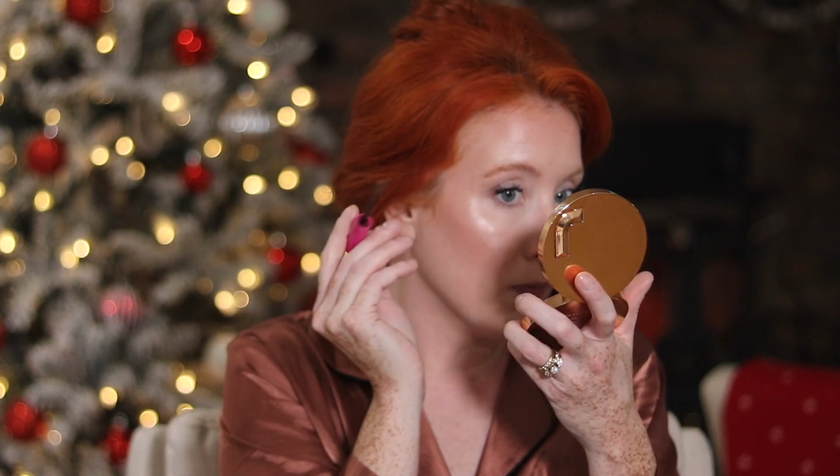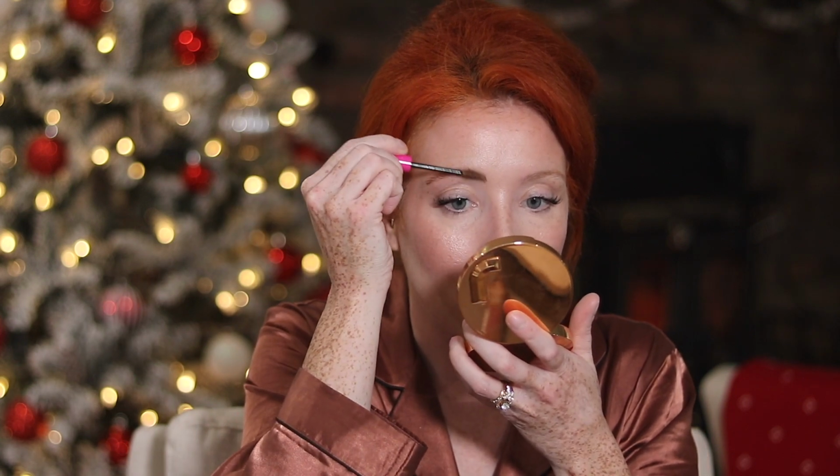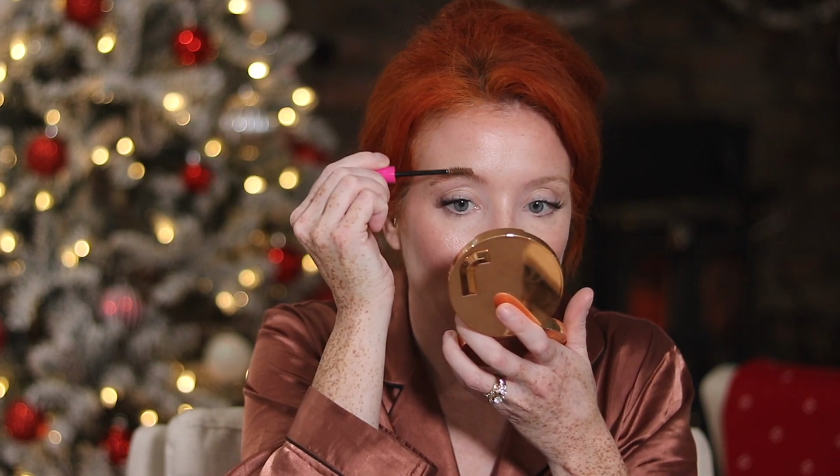Sometimes, depending if I want a little more oomph in my brows, I'll take my NYX Micro Brow Pencil in Auburn and go through them. Again, I'm not doing all that extra stuff today, okay? We're just gonna do this. This is what's nice about this. You just put this on and your brows are done.